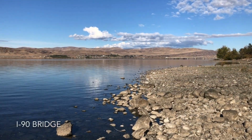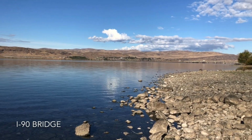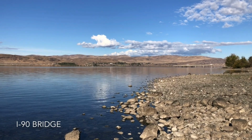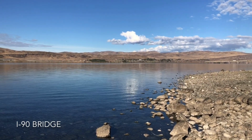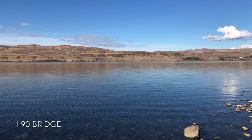Making a little stop here. I'm now north of the Wanapum Dam, and the bridge up ahead there is I-90. It's the primary east-west road across the state. The Wanapum Dam, from what I read, was built in 1963, creating this Wanapum Lake.